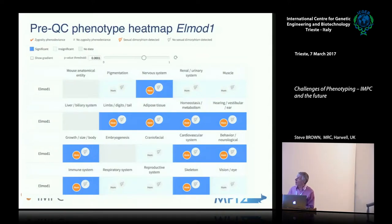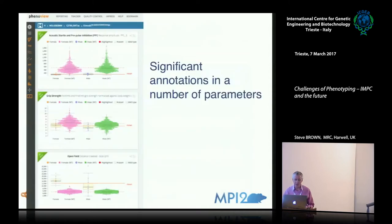One of the great things about the IMPC database is that you can click on one of these and drill down through PhenoView to the raw data, and you can see precisely what data we recovered. So this is LMOD1, here for acoustic startle. And not surprisingly, because these mice are deaf, they have no acoustic startle whatsoever. They're flatlining at the bottom. Here's the control data, these beehive plots here. Here's the individual data for the individual mice that were analyzed.